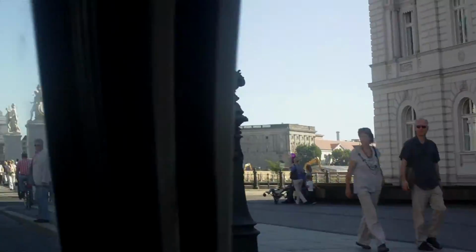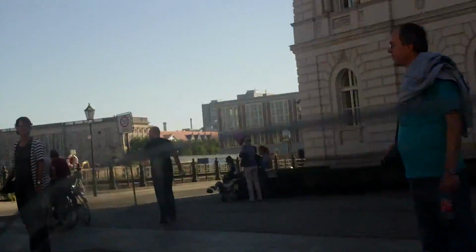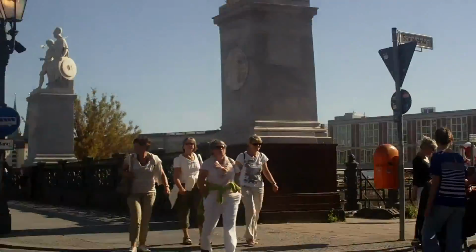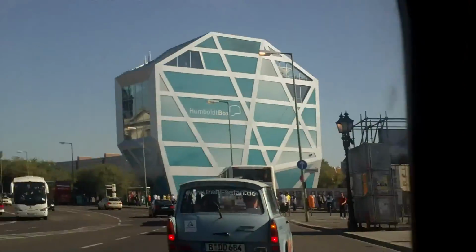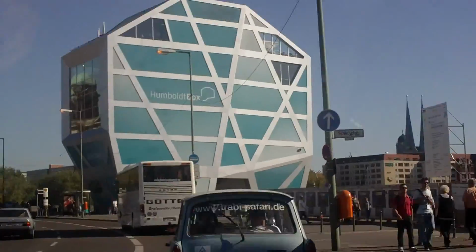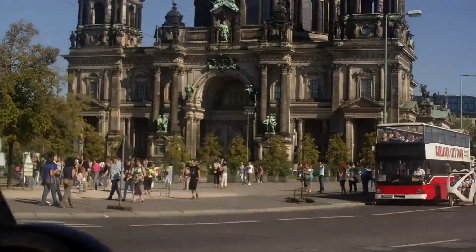Here you see the Arsenal, the German Historical Museum now. In front of it is our Humboldt box. This is only disposable architecture, if you want to call it that. It will only be here for as long as it takes until the city palace is rebuilt. The Humboldt box was controversial and much discussed. Many Berliners were quite angry about that.